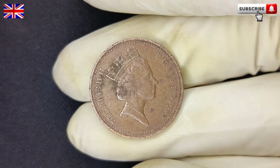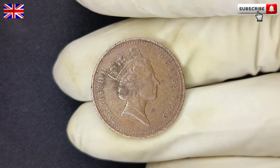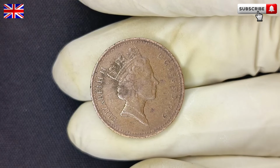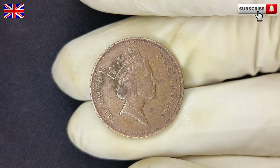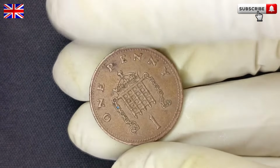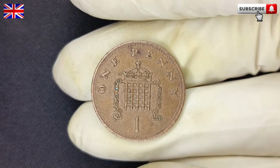But look closer, and you'll see history etched in copper, mystery forged in metal, and value measured not in pence, but in millions. For collectors, historians, and admirers of royal legacy, this coin isn't just rare, it's iconic. And that, dear viewers, is why the United Kingdom Elizabeth II one penny 1989, once dismissed as trivial, now shines as one of the most valuable and sought-after coins in the world.